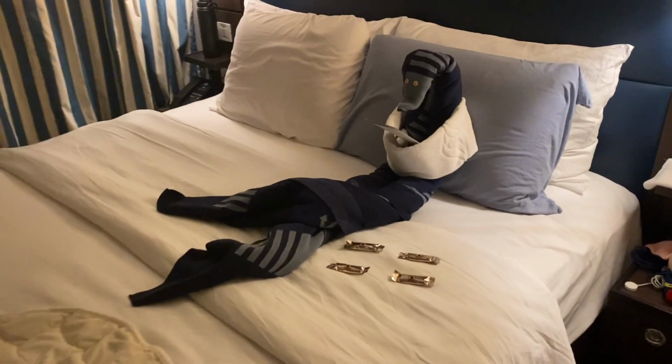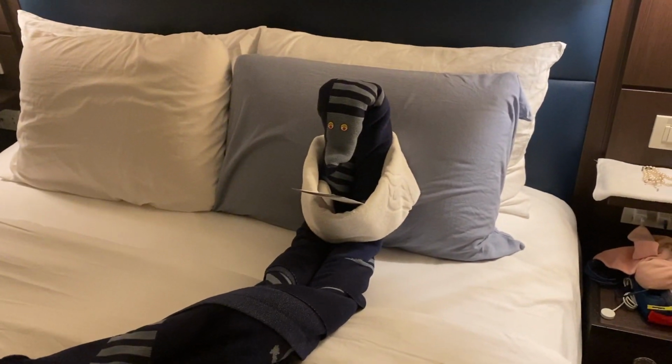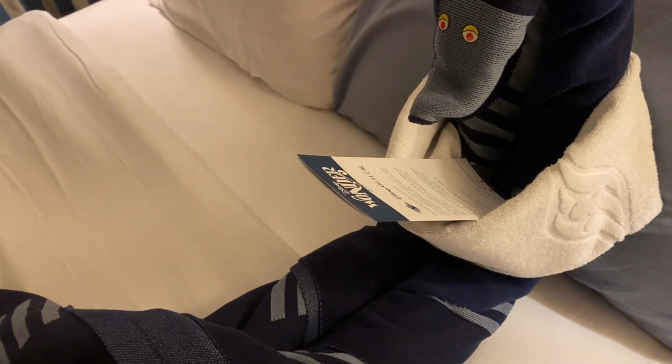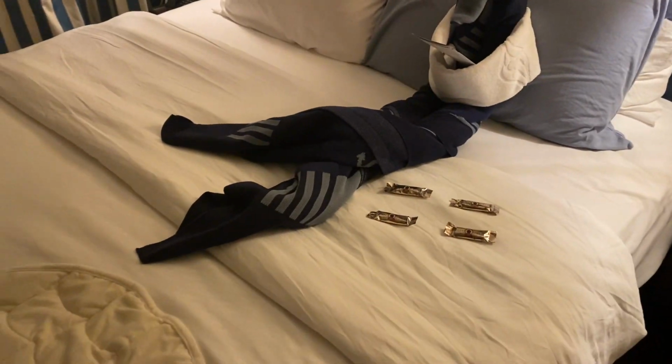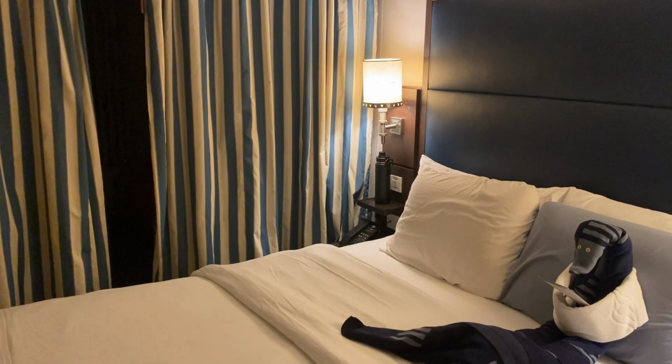And our final night, we come back to, I have not seen that before, but it's reading. That's got to be the survey that we're supposed to fill out with some chocolates. That's super fancy.